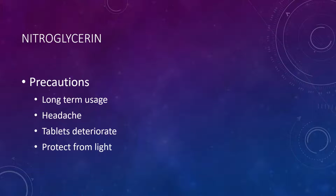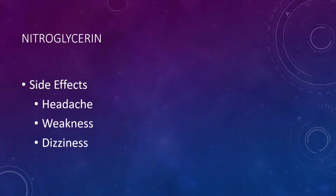Blood pressure and other vital signs should be monitored both before, during, and after nitroglycerin administration. Some of your side effects that you're looking at are things such as headache, dizziness, tachycardia. It can cause your blood pressure to drop, as we've already talked about.